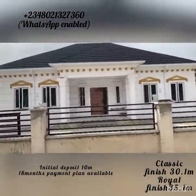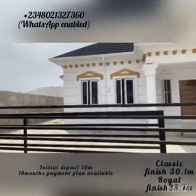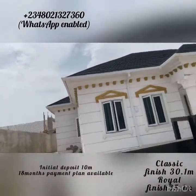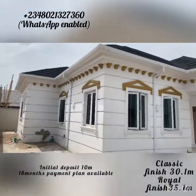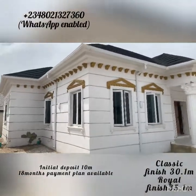Of course, I've been here several times, but one thing I like about this apartment is the quality, number one. Once your apartment is completed, your estate will be interlocked. Can you see? This place has been interlocked. So this is what your finished apartment is going to look like.